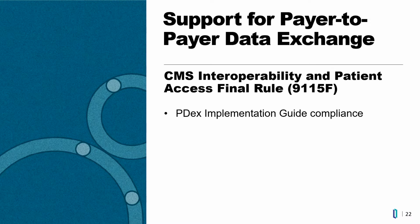9115F calls out the need for peer-to-peer data exchange of clinical data. They didn't actually specify currently what the mechanism for that is going to be. However, we have added support now for the PDEX implementation guide from the Da Vinci project. And we expect that when the next set of rules get finalized, sometime in 2023, that PDEX is going to be a requirement. But the nice thing is you can still use it right now to satisfy the requirements of peer-to-peer data exchange with the current rule set.